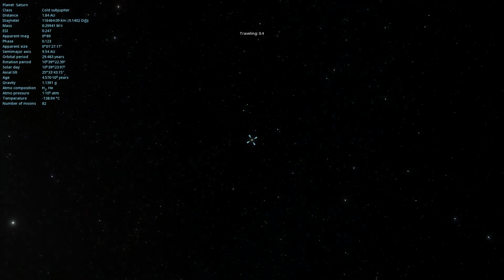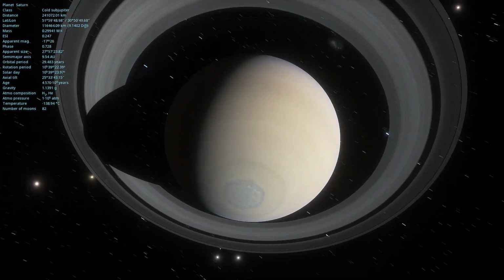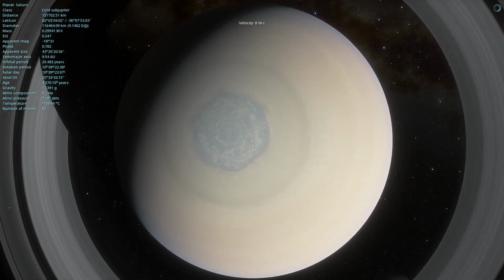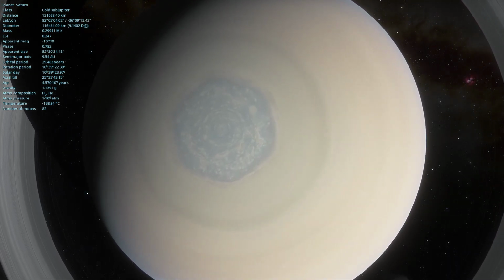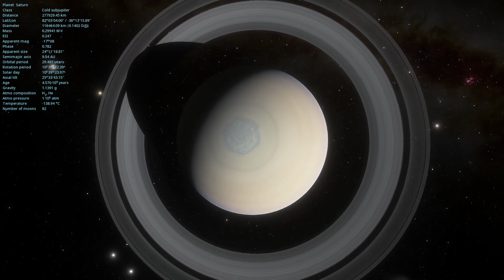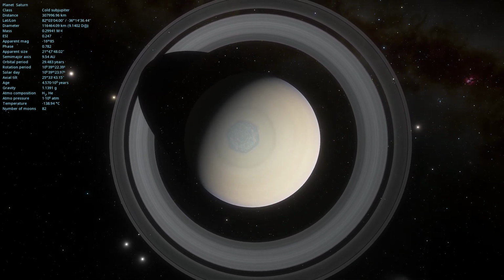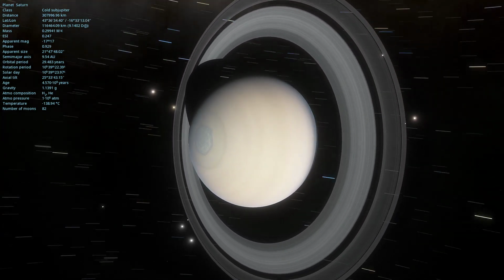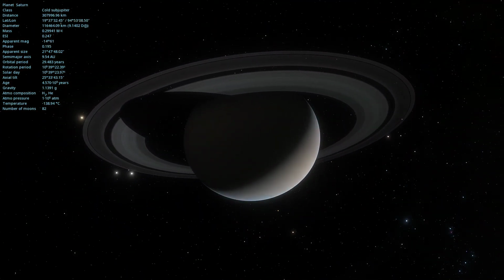However, I'm going to go to Saturn because I like Saturn a lot. Look at that hexagonal vortex pattern. Wait, that's 6. Is that a hex? 6 hex? Yes. Or penta. No, a pentagram is a star. Hexa. It's not octa. Octa is 8. Penta is 5. Hexa? That seems correct to me, so I'm gonna go with it.